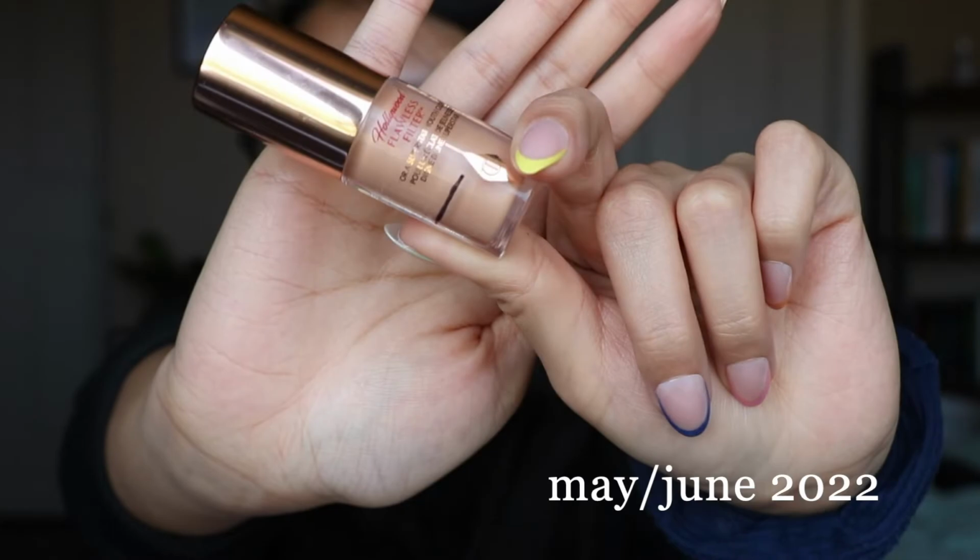So the first thing is the Hollywood Flawless Filter. I only used this a couple times, so I don't have a new marking for this. It's still really pretty. I still enjoy it. I have it kind of all over as a base today. Still very glowy, still like it.